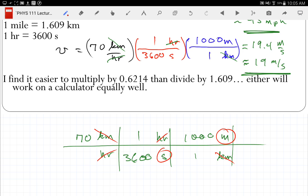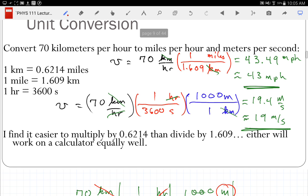Okay, any questions about unit conversions? Are you requiring us to know the unit conversions for tests and stuff? You don't need to know the conversion factors. Things like 1 kilometer is 0.6214 miles. No, you don't need to know that. But you need to be able to look at a list of these and know which one to use and how to use it.